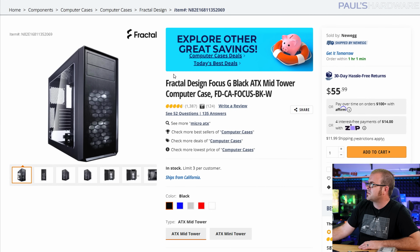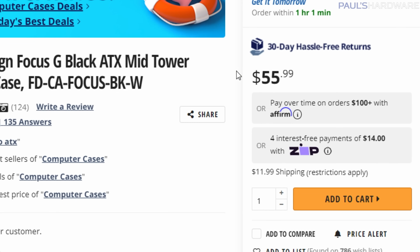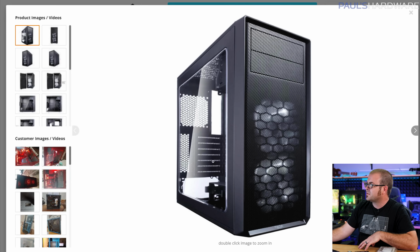For cases, I'm still showing off the Fractal Design Focus G just as a basic entry-level case. I have a build I've already done in this case if you want to check it out. And the reason I bring this up is this is sort of my baseline for an ATX case. You can spend more money on this for something that might look a little bit different, but it's a full-size ATX case, so it'll fit full-size motherboards.